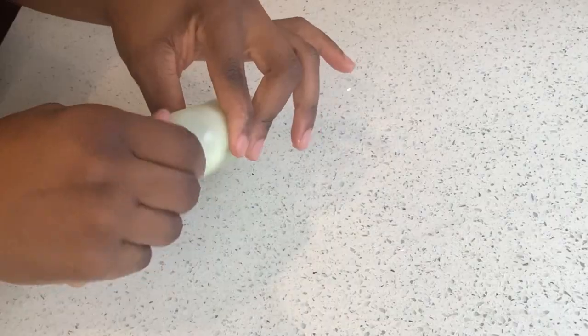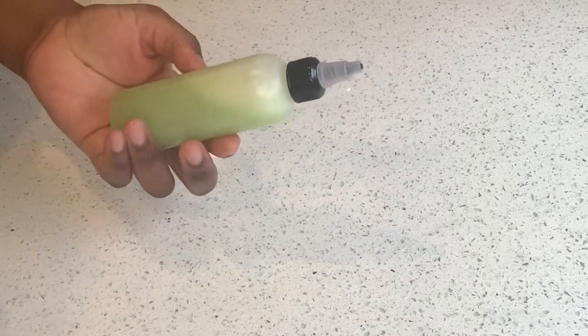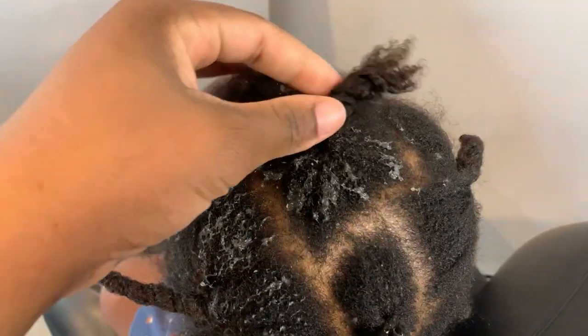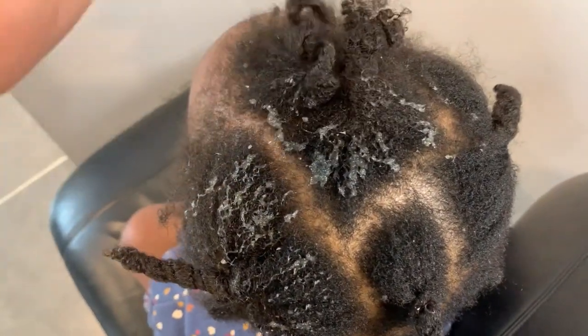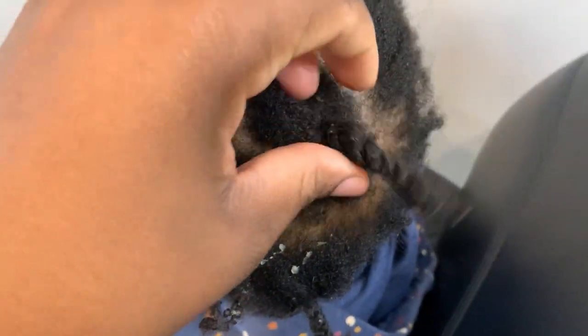All right, let's put it in the applicator bottle, and here we go, we have our cactus and aloe vera gel. Now this is my daughter's hair, as you can see, it's dry, like dry bone. So guys, this is my daughter's hair. As you can see, it's getting fuller, it's getting thicker, and I'm very happy with it. I think I have to do more treatments on her hair because child, lately I've been very, very lazy, you understand? Lazy like a tortoise.